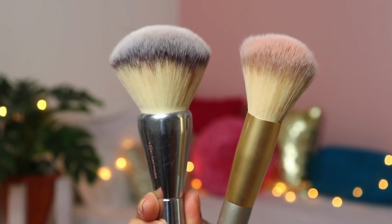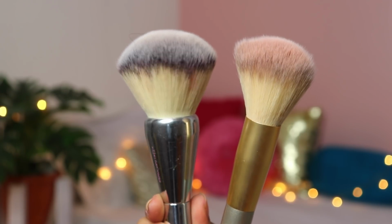I would recommend that you guys go for something like this. So this is a medium-sized powder brush. You can use this as your powder brush, you can use this as your contour brush, you can use this as your blush brush. Now you can also go for a small powder brush like this. So this is the medium brush, this is the small brush, and this is the big powder brush.